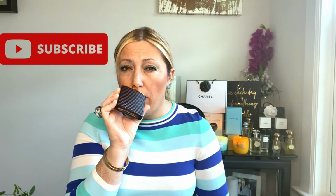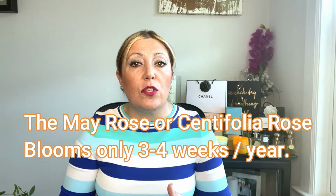It's a stunning fragrance. It has geranium, it has vetiver, but what makes this fragrance unique actually is the type of rose they use here. So the rose they use here is May rose, or also called centifolia rose, because the flower has 100 petals, and it's a very special rose because, for the most part, it's cultivated and harvested in Grasse, which is in the French Riviera. It's the world capital of perfumery. And actually this rose only blooms 3 to 4 weeks a year, which happens to be in the month of May. That's where the name May rose comes from.